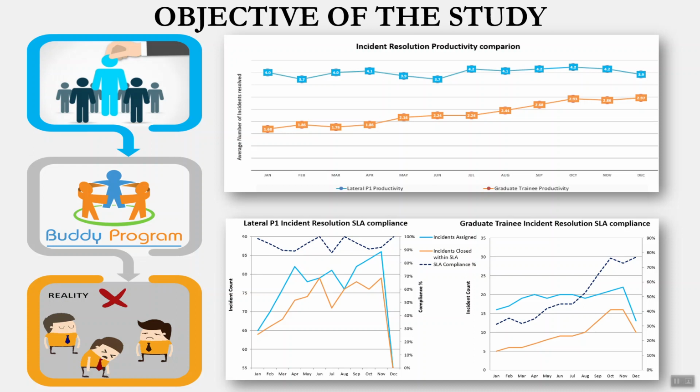Another example is SLA compliance. A comparison between the SLA compliance of graduate trainees and laterals recruited in the same job band shows that it takes the graduate trainees almost a year to reach SLA compliance levels maintained by the latter. This clearly shows that the Buddy program failed to equip the interns with relevant knowledge, skills, and develop their attitude to perform as per the prevailing standards.